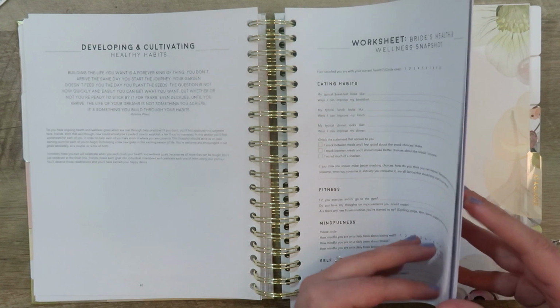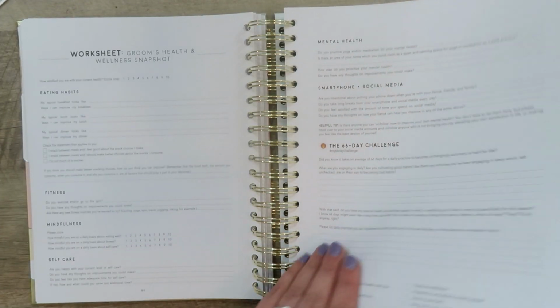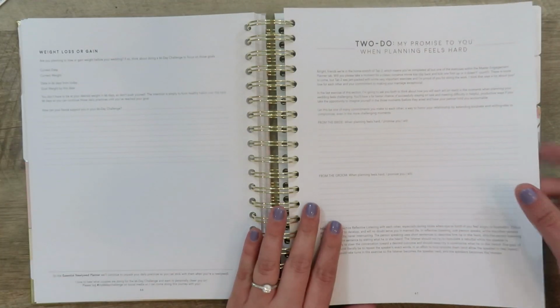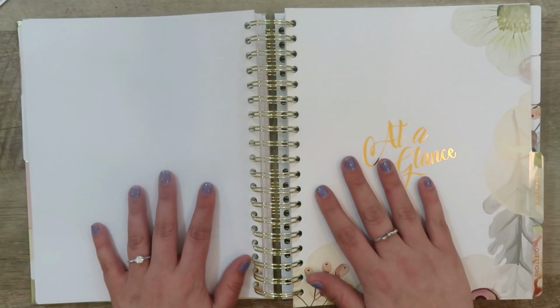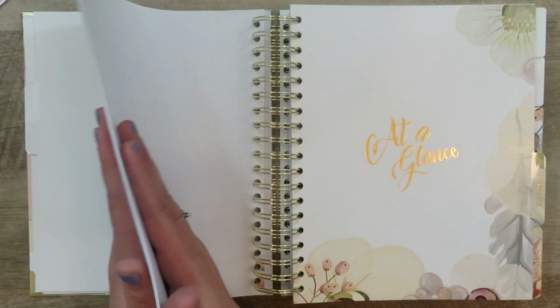And I think I need to break this down to have us get it done. There's a health section, mental health, physical health, mindfulness. Oh my God. That was a lot, but I really like this section. If I use nothing else in this planner, I will use that section.